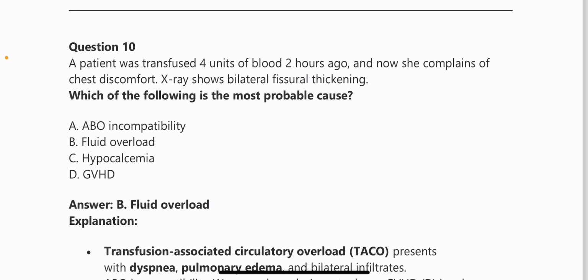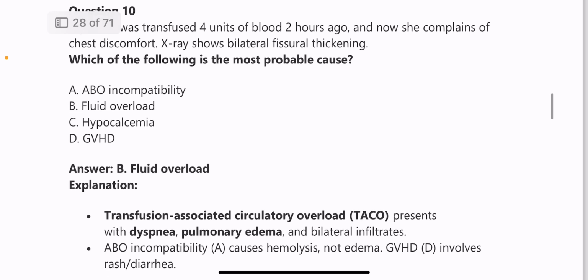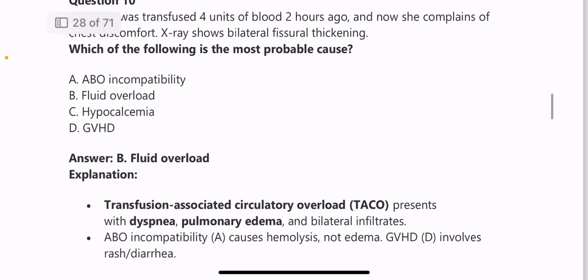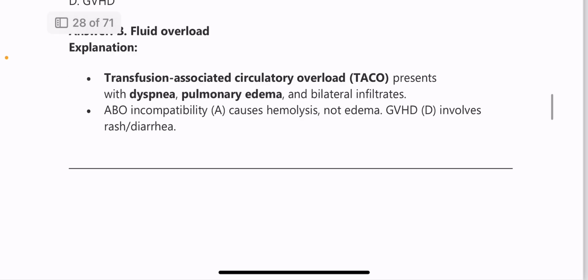You need to be knowing about conditions like transfusion associated circulatory overload, and there are certain other conditions which are related to this blood transfusion. Please learn about them, because questions keep repeatedly coming from this blood transfusion area. Please go through them.